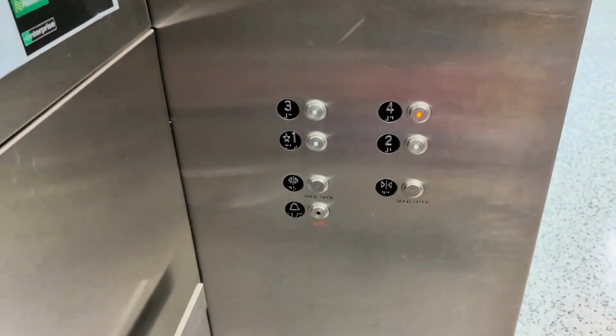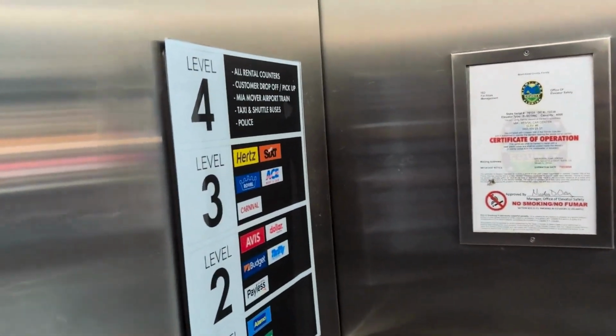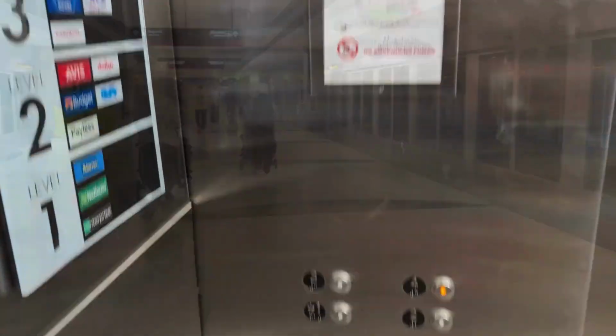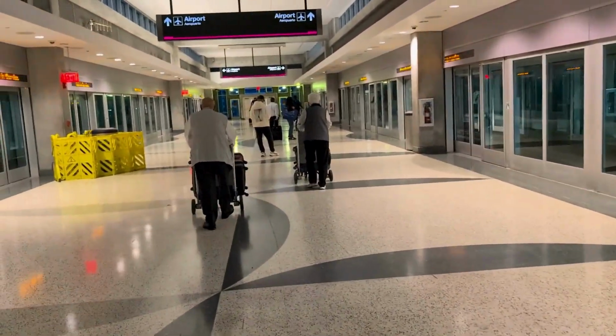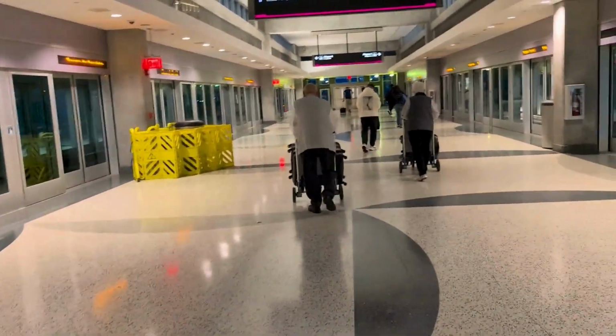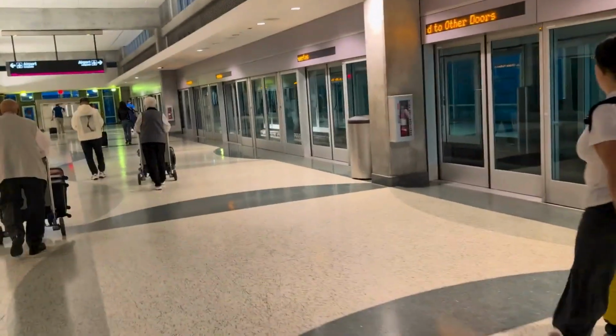What I would like to point out is on level 2, Budget, by the way, it's level 4. So instead of following the escalators and the signs, just get into any lift and go to level 4. Miami Mover is a pain in the ass. So drop a passenger or your group off at the airport curbside drop off with all the cases and just one person return the car.